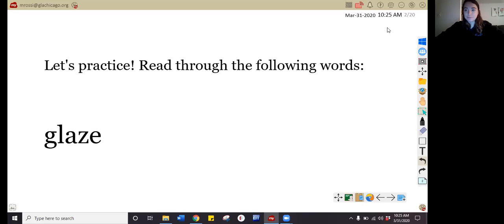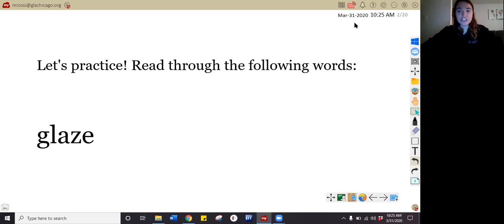So let's practice. The first word starts with the G. So put your finger underneath that word. We are looking for our blends, ends, and vowel teams. So if you see a blend at the beginning of the word, say the blend that you see now. Awesome job if you said GL. GL says gl. Very nice job.